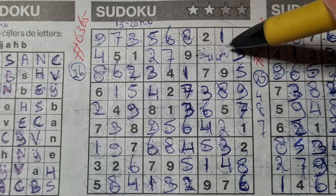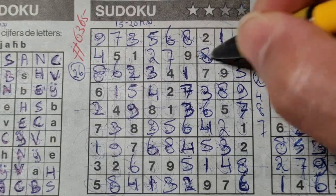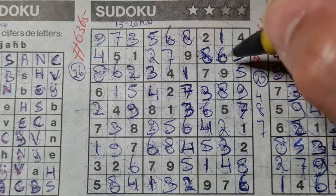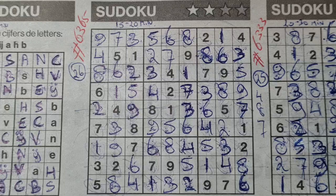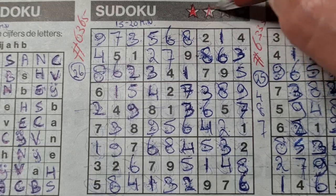Final 2 numbers, same numbers, 6 and 8. We have 8 in this column, no 8 there. 8 should be here, and the 6 goes there, finishing in 15 minutes. Well, told you I need 15 to 20 minutes to solve a 2 stars puzzle. Yeah, definitely 2 stars. And I like this one, yes, I really do.